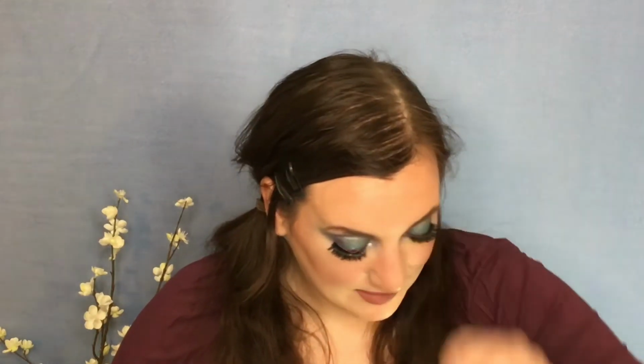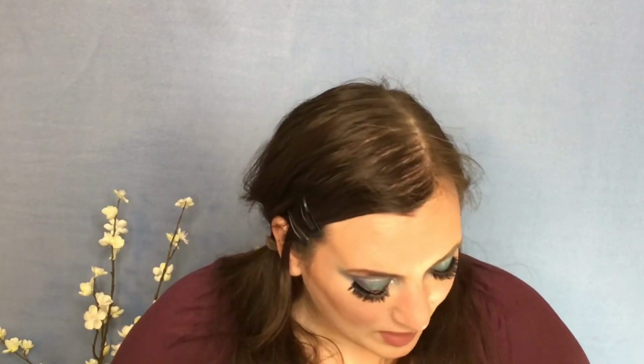Now this, yes, I do like the Fit Me. Maybe I'll be using that more again. I do like the Bobbi Brown bronzing powder. That's really good. The Milani Baked Blush is good. It's just a little red for my liking. I just like corals and pinks better, but that's just me.